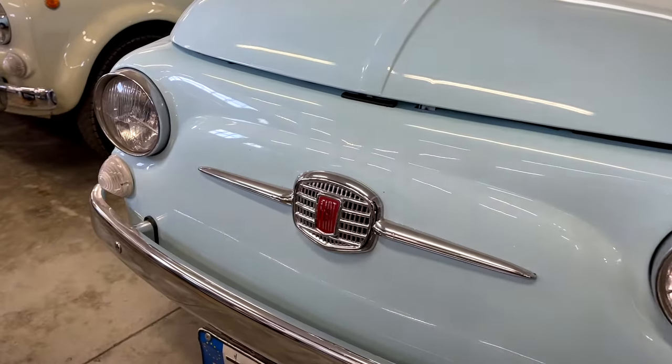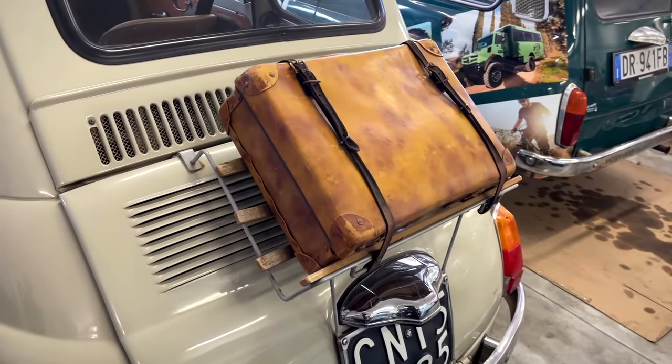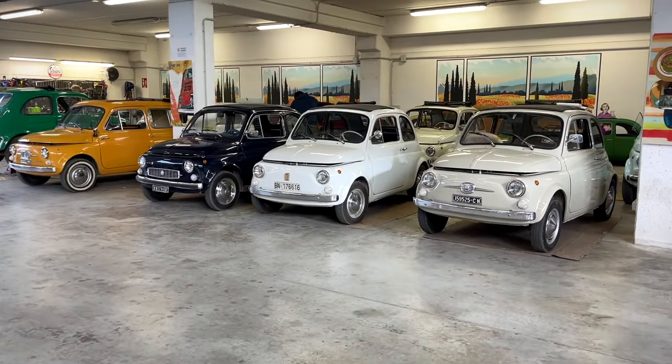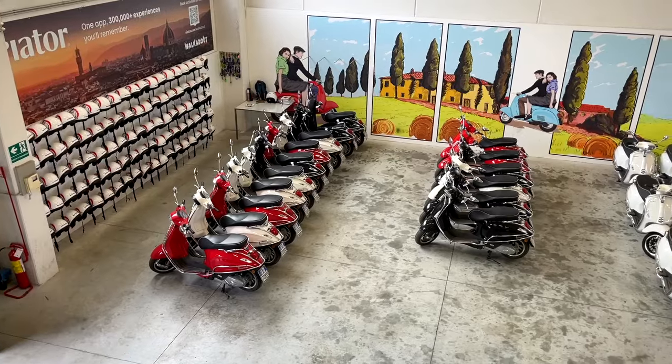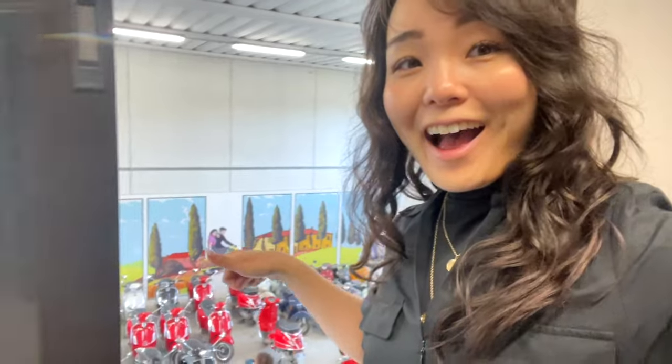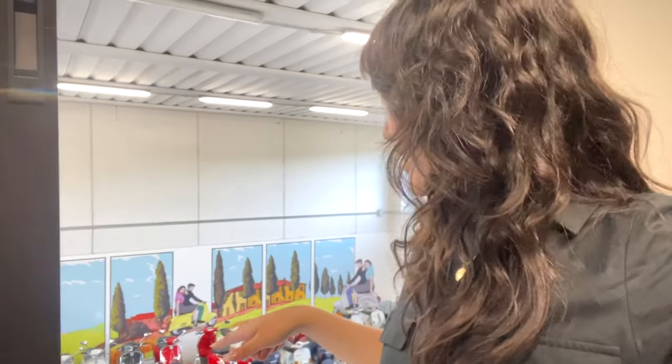Here's the garage. So cute! Oh my god, look at all of them! It smells like diesel. So cute! The honking sound is so cute. It's like, thank you. It's like the horn runner sound.